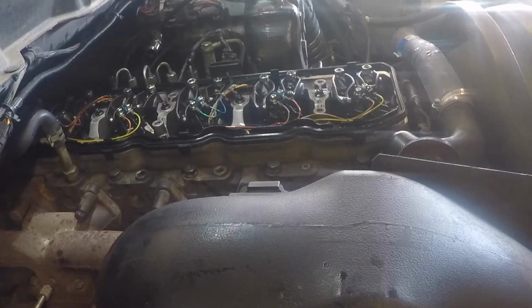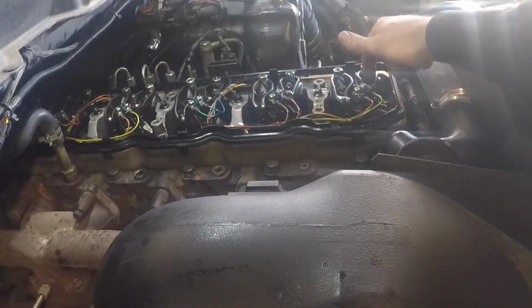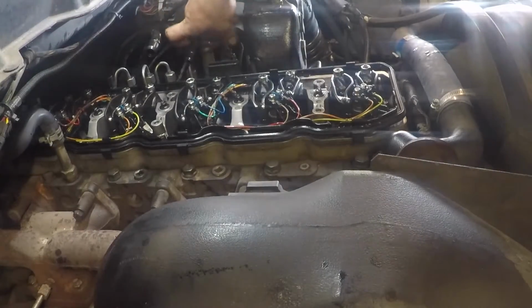So we're about 90%, 95% back together. Last thing I gotta do, we're gonna get it fired up first, make sure it runs, check for little leaks, and then I'm gonna change the oil real quick, and then we should be good to go. But I'm gonna leave the head off for now, so I can check and make sure everything's working properly up here. Oil does flow up through the trunnions. It'll be fine. So crank it over, see if she'll start. Well, this would help too.